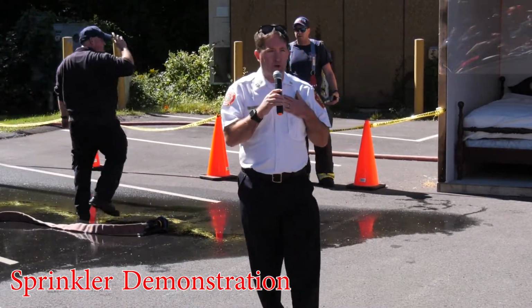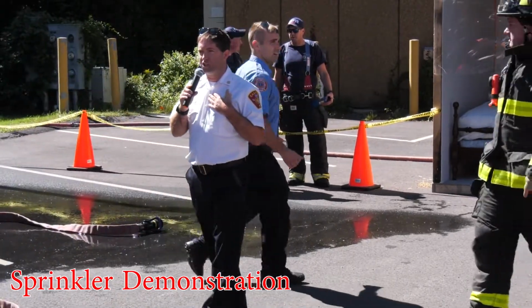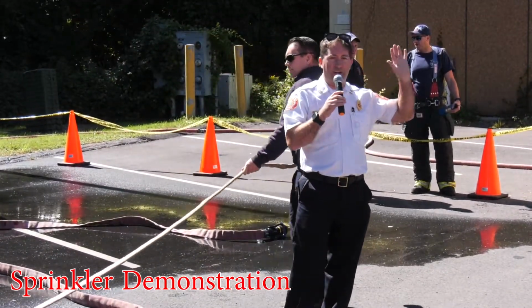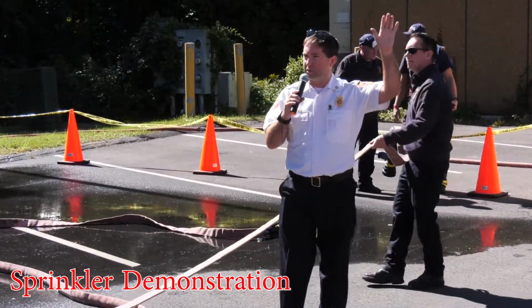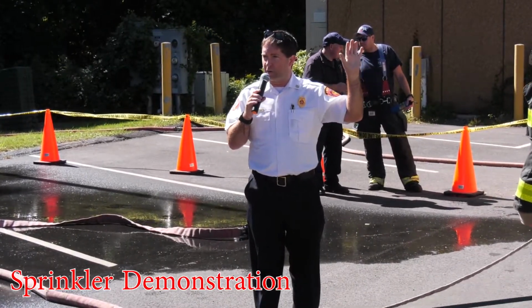If you open the door to a bedroom while you sleep, it invites the fire and the smoke because it acts like a chimney. It's going to go right in there. So we always encourage people: all of my doors in my house are closed when they sleep. I've got a 2-year-old, so I got my baby monitor so I can see and hear what's going on.